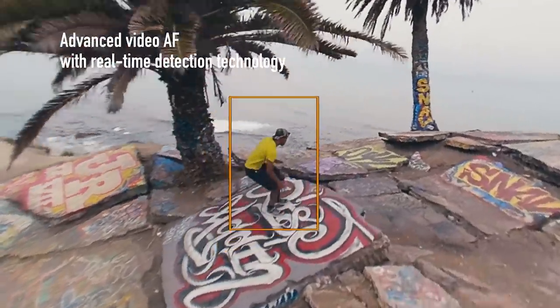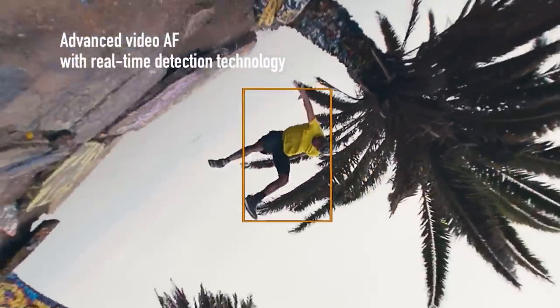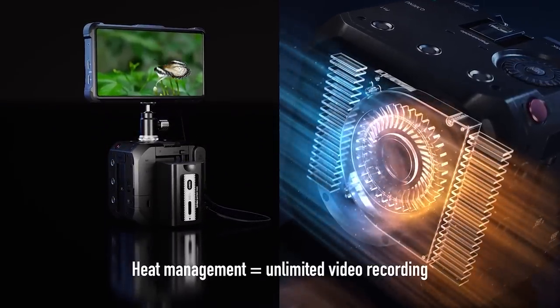For autofocus, the BGH1 uses the autofocus system developed for the Panasonic S5, with one notable advantage. The BGH1 uses a lightning-fast Micro Four Thirds sensor, giving it impressive autofocus in all frame rates and resolutions. The BGH1 camera is designed for a professional workflow, so overheating would be completely unacceptable. The BGH1 uses a combination of aluminum and magnesium in its chassis with an integrated fan to allow the camera to record in all frame rates and resolutions for an unlimited recording time at temperatures all the way up to 104 degrees Fahrenheit. Now that's 40 degrees Celsius.